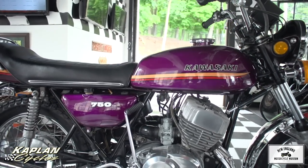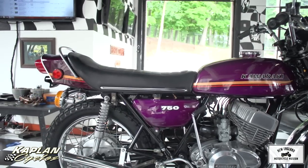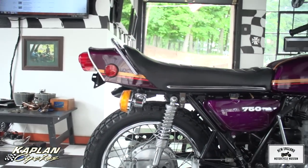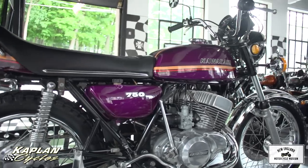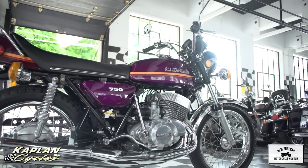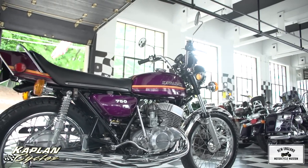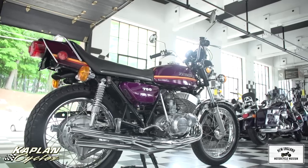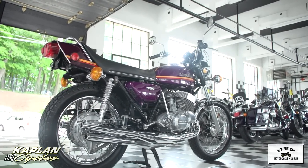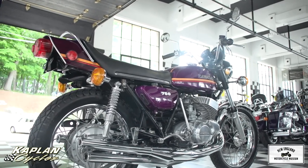The foot pegs, the brake lever, the bottom of the engine is as clean as the top. The pipes are just a work of art, triple chrome plated. And goodness gracious, the sound that comes out of these things is just nothing short of melody to my ears. The original hub is in beautiful shape. The spokes, the forks are in perfect condition. Fork seals are perfect. It does not leak oil. The aluminum on the forks is in excellent condition.